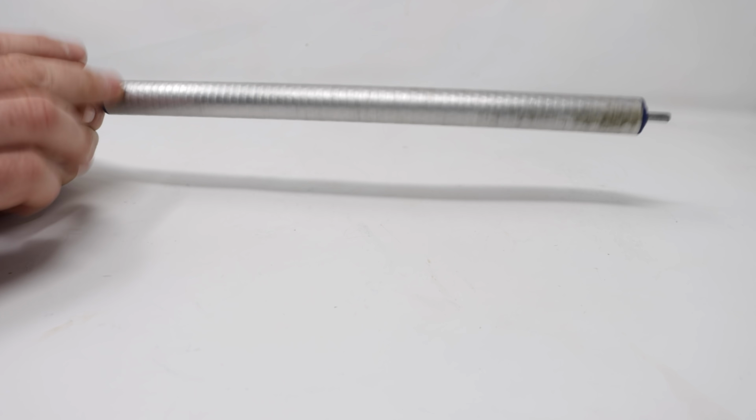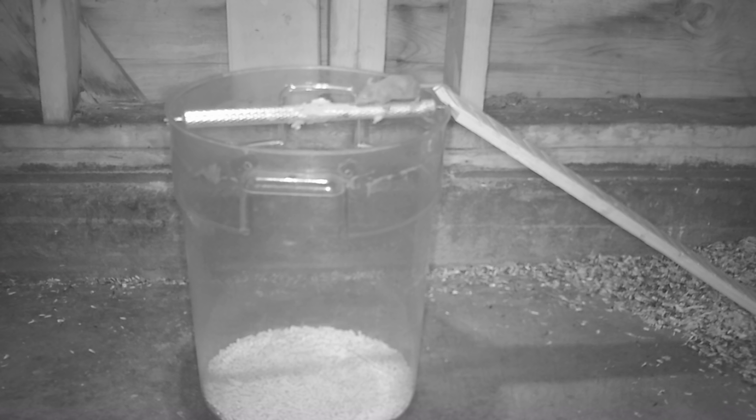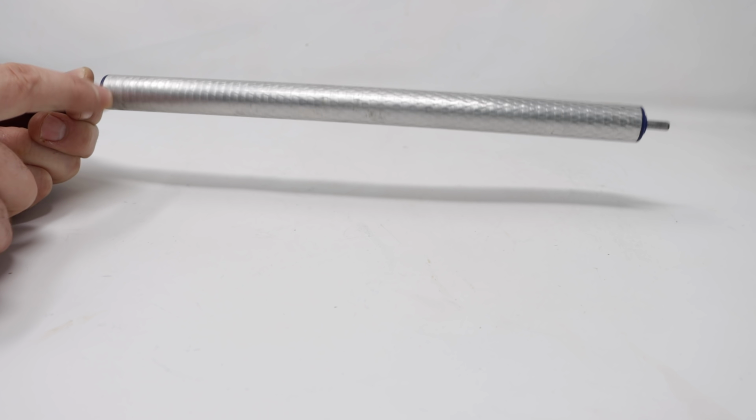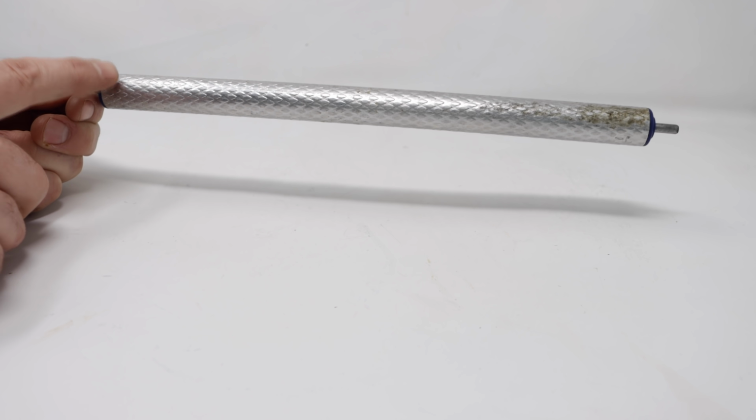You place it on top of a bucket, put peanut butter in the middle. The mice climb out there, try to get the peanut butter, it rolls, and they drop down. It's a very simple trap. It's been copied many times. There's many different versions, but this is the original that started it all. So let's try it out again.